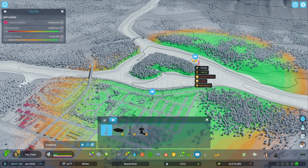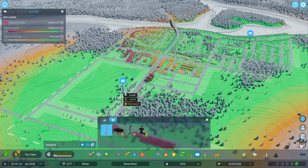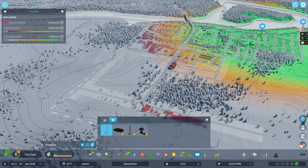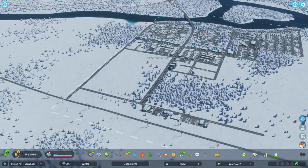And the majority of Boone River is taken care of. I think if we were to put one over here once we flesh out the industrial, and maybe that will be a part of our... actually, we might do that as incorporated into our high school campus at some point. I'm thinking, just based on our availability, right here is going to be a good spot for our high school once we look at that. But yeah, that's kind of where we're at.